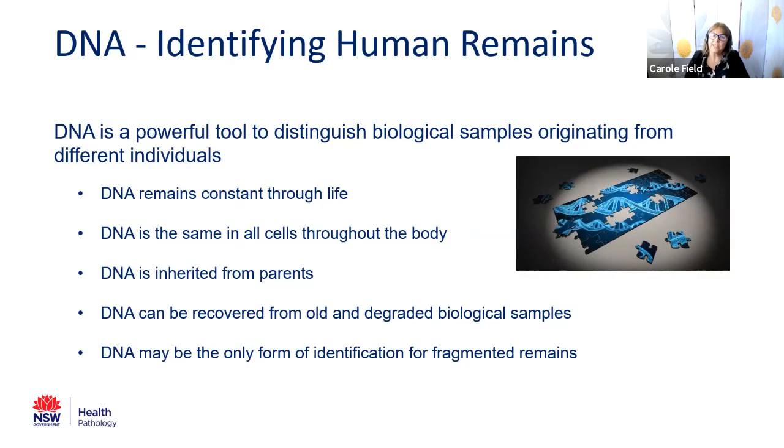So why do we use DNA to identify human remains? DNA is a very powerful tool that can distinguish biological samples originating from different individuals. It remains constant through our life. And as I mentioned, it doesn't matter where you sample the DNA, whether it's from tissue, blood, bone, that DNA profile will be the same. DNA is inherited from our parents, and that's actually really important for identification of missing persons. DNA can also be recovered from old and degraded biological samples. And if the human remains are fragmented, then DNA may be the only form of identification.